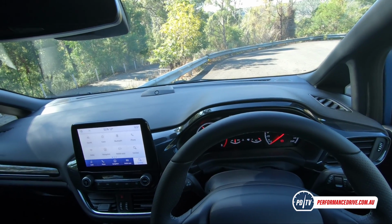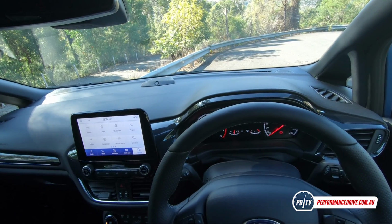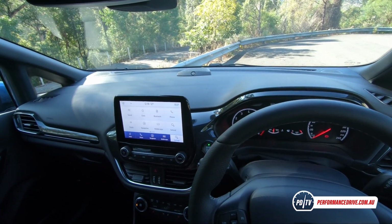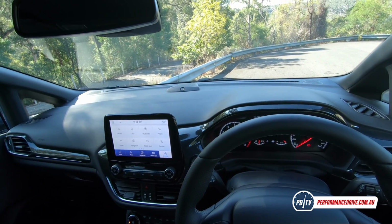Got this little whistle. It's pretty cool. But yeah, low in the RPM, it's quite gruff and rough. But once you get up and going, it's fine. You do get used to it as well, and it actually adds to the character of the car.